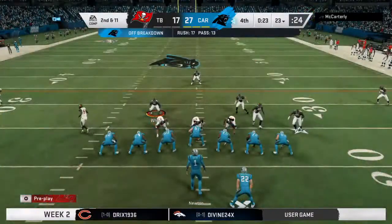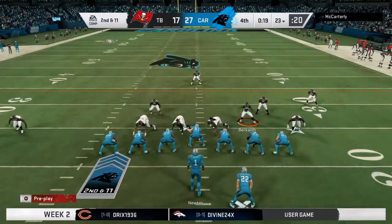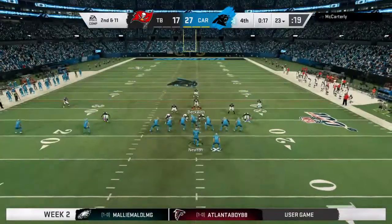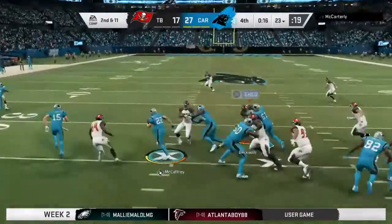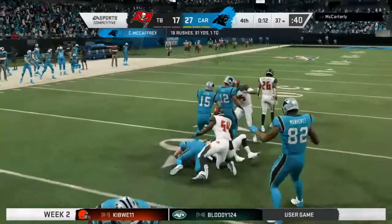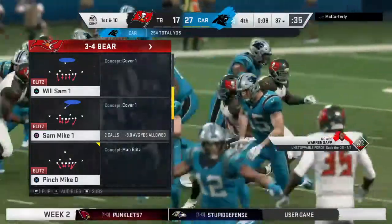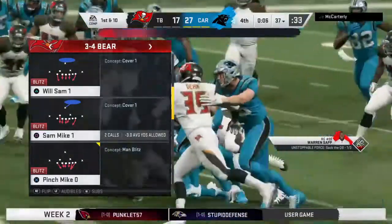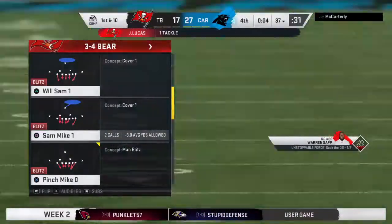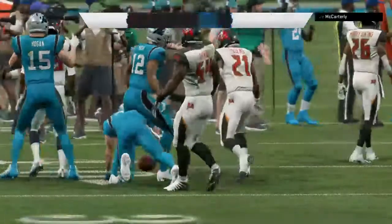You'd have to think likely another running play coming here, 2nd and 11. Again, they run. Again, it's McCaffrey. And they're able to get this one across the 35. 14 yards, good for a Panther first down. 1st and 10 at the 37-yard line.